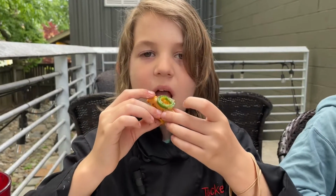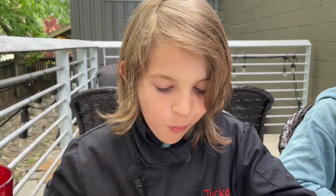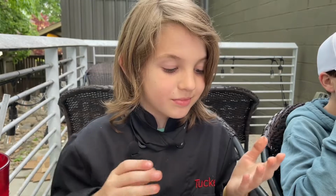Yep, let's try them. The fries, they're really good, and they taste exactly like a tater skin, because all it is is sliced up tater skins. It's potatoes, bacon, and cheese with jalapenos. And if you haven't seen my tater skin video, you should go check it out. They're really good, but the fries taste exactly like tater skins.